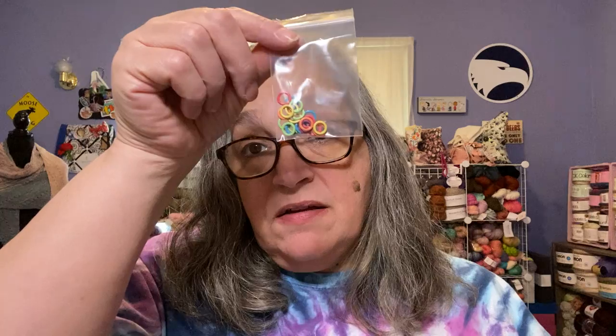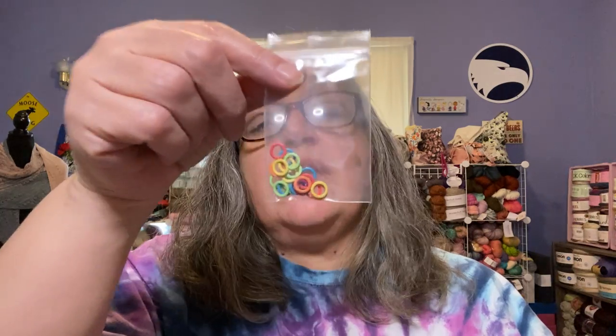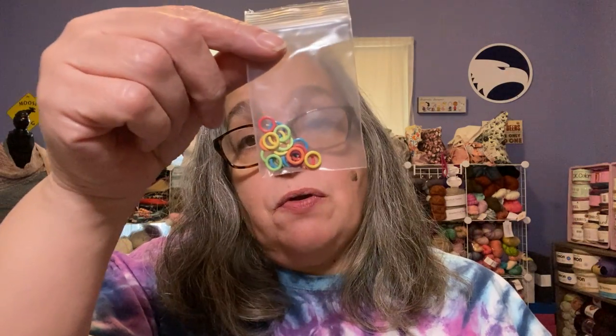Oh, little stitch markers, because this is fingering weight yarn for skinny needles. So I'll probably be starting that very soon. I can tell. And that hooded cowl, which I wish, well, I'll show it to you.